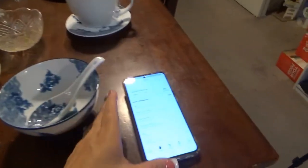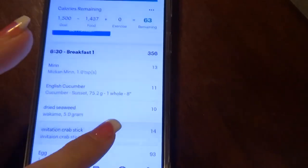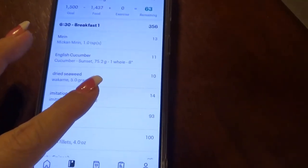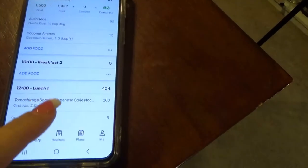All right, let's see how my day turned out in my fitness tally. Can you guys see? So this was breakfast. I put the mirin because it was in the egg for the egg roll. And then we have the cucumber and seaweed and the crab stick that was in the salad, and the salmon, the spinach, the rice, and the coconut aminos I added today because I poured that on the spinach. All right, then lunch. There's all the ingredients that are in my rice bowl.